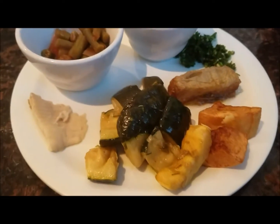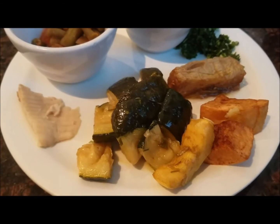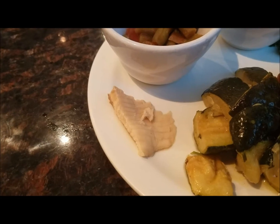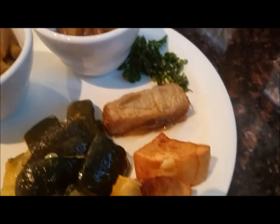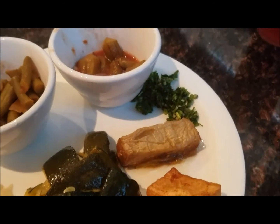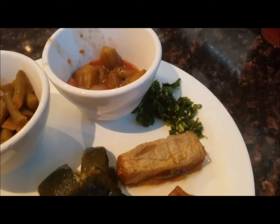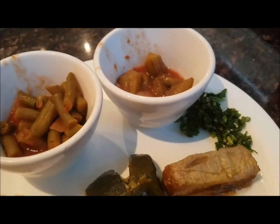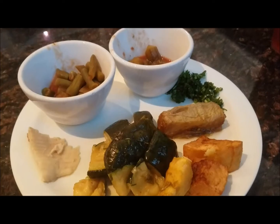All right, so round four, we got some more of that sauteed zucchini and squash. Got a piece of baked tilapia. There's those potatoes I was telling you about. Got two of those and got some eggplant, pomegranate, and then back there, that little green stuff, that's some kind of salad I've never had before. And then their version of stewed okra and stewed green beans. Never tried either one of those before. We're going to try them real quick.